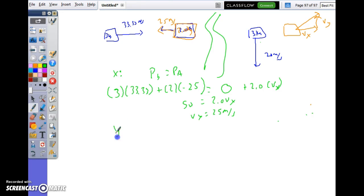So now I'm going to do the y direction. What's my momentum before? In the up-down direction, the very first part of the problem, what do I got for a y direction? How much does this one go in the y direction? Initially, at the beginning of the problem. 0. How much about the second one? 0. At the initial start of the problem? Oh, yeah. 0. Afterwards, how much does this go in the y direction? I would say 3 times negative 20, thank you. And then this would be 2 times velocity in the y direction.